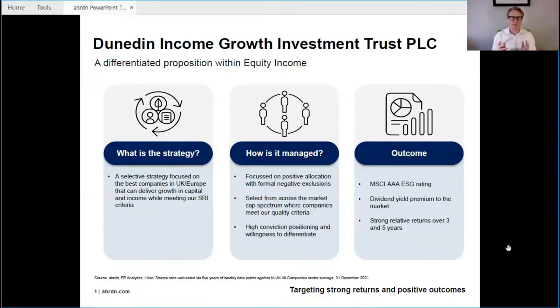And what's the outcome of all of that? Well, the trust has a AAA MSCI rating, as you might expect, given its SRI focus. We deliver a significant dividend yield premium to the FTSE All Share, and we've delivered strong relative returns over the last 3 and 5 years, and indeed going back to the beginning of 2016 when we repositioned the trust itself.